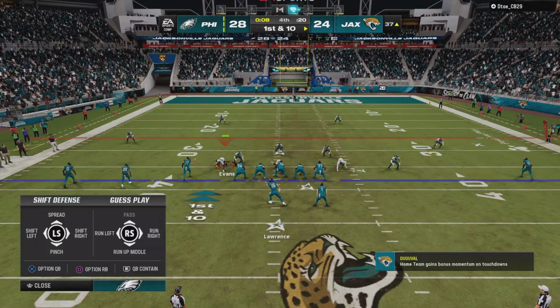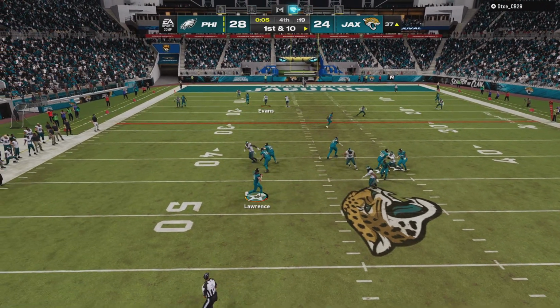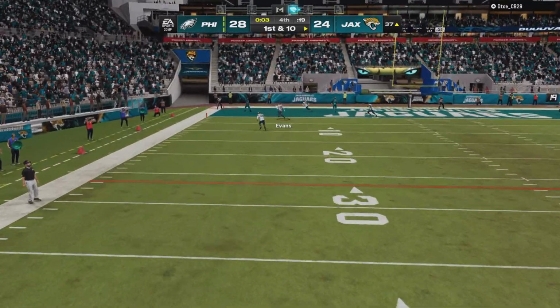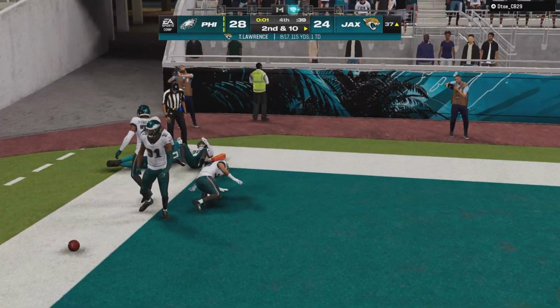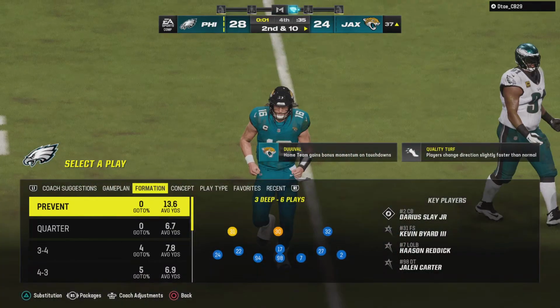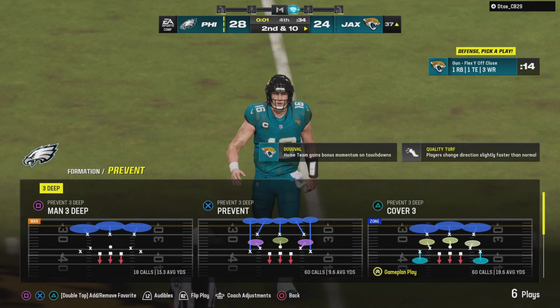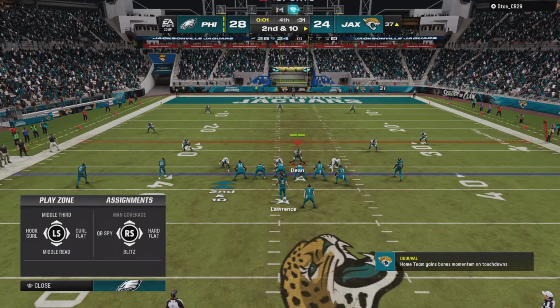Here's the gun. Back to throw, Lawrence. He's going to let this go. Back of the end zone. And this is incomplete. Oh, he had 6 points right in his hands, but could not hang on. Now one more shot at it. Obviously, again, they've got to go for the end zone.